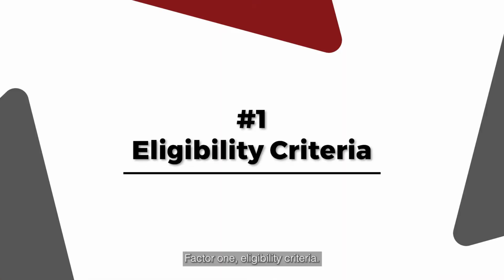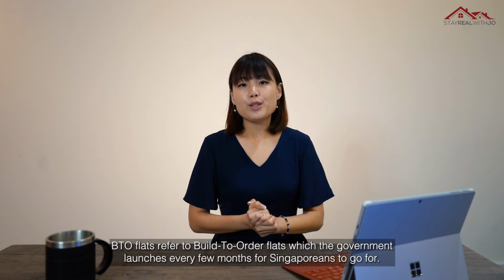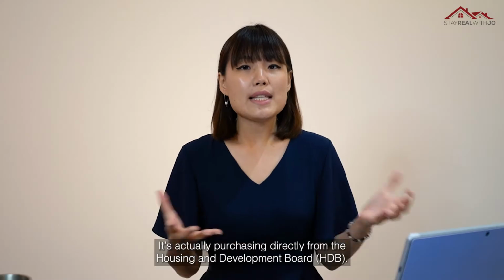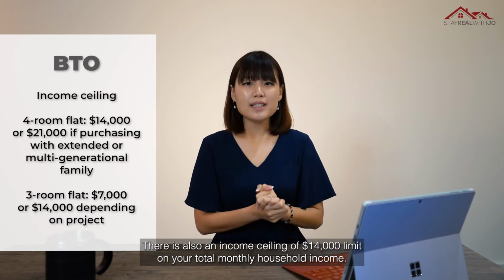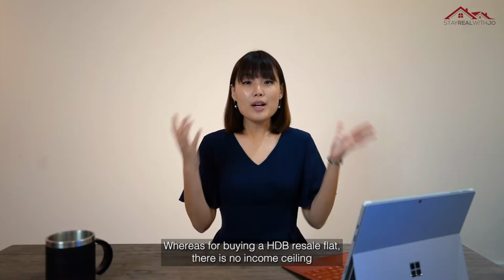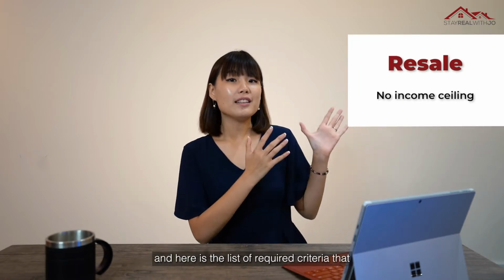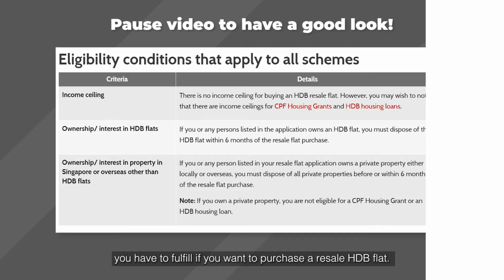Factor 1. Eligibility Criteria. Firstly, what is BTO? BTO flat refers to built-to-order flats, which the government launches every few months for Singaporeans to go for. It's actually purchasing directly from the Housing and Development Board. There is also an income ceiling of 14,000 limit on your total monthly household income. There is also a list of required eligibility requirements that you have to fulfill if you want to buy a BTO flat. Whereas for buying a HDB resale flat, there is no income ceiling, and here are the list of required criteria that you have to fulfill if you want to purchase a resale HDB flat.